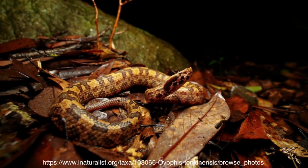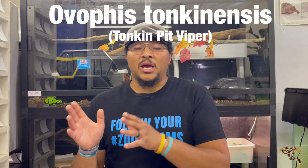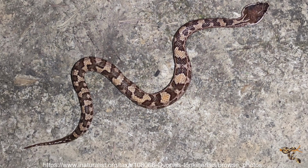These guys are relatively small, usually not exceeding lengths of 3.5 feet, found usually in montane regions, parts of India, Myanmar, parts of China, and Thailand. Now, these guys are a very unique, odd little species of viper. Again, there's the whole box thing that we like to have for the different reptile species out there.